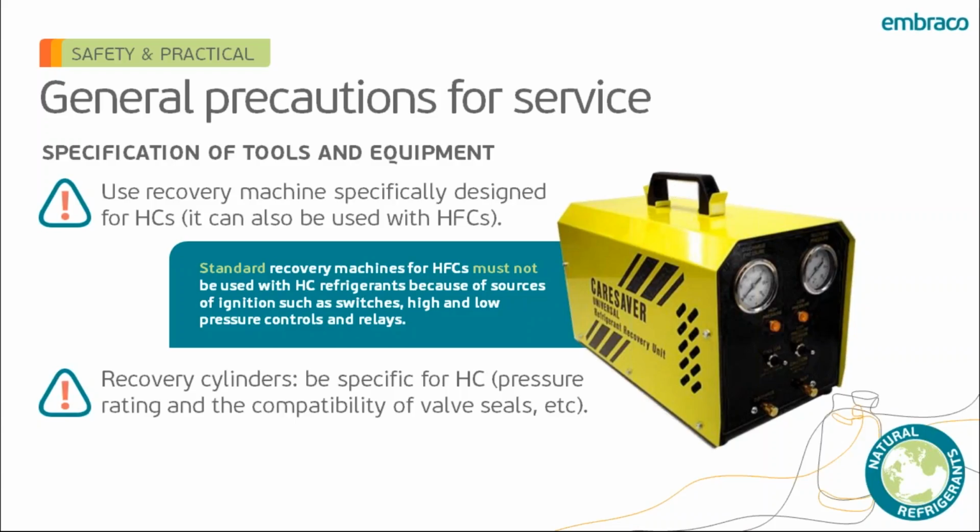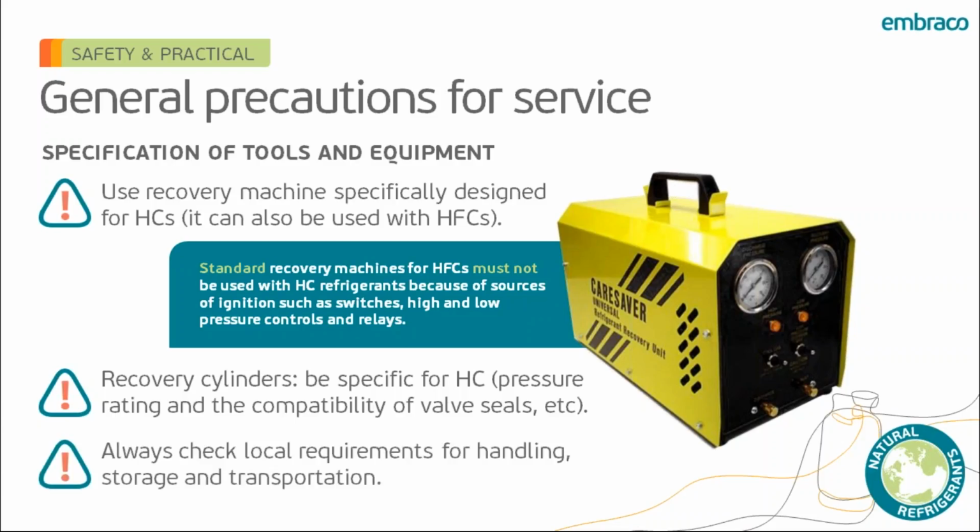And then at the end of the service, after it's had enough time to absorb the charge, you take these filters out and you change them. Of course, you have to change them for every service, but this is a pretty good option, I think, because the cylinders are much smaller, much easier to handle, and you're not riding around with large amounts of flammable gas. And always check your local requirements for handling, storage, and transportation of flammable refrigerants.